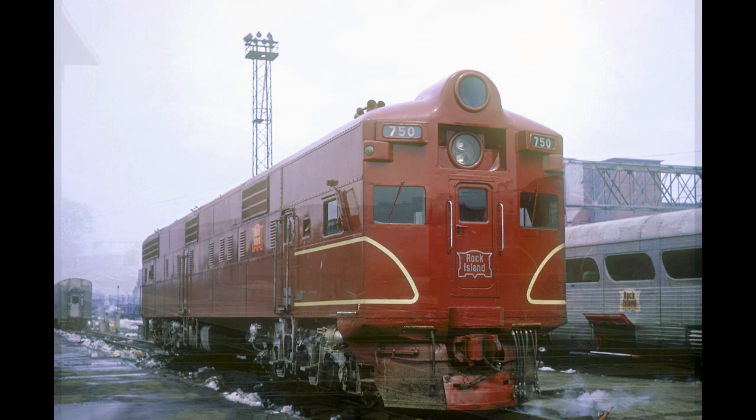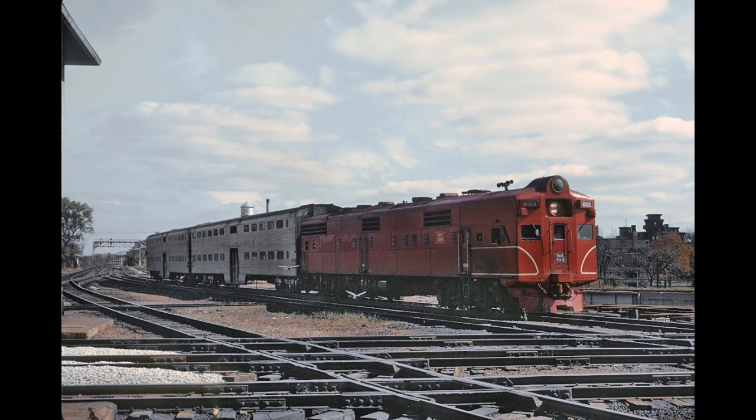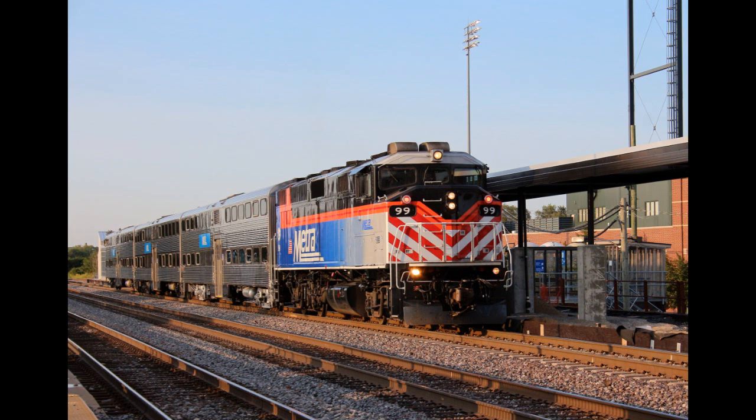In this photograph from October 1966, we can see 751 in Joliet, Illinois with a pair of gallery cars. These days, Joliet is still part of Chicago's commuter rail system, and is served by Metro trains on their Heritage Corridor and Rock Island lines.